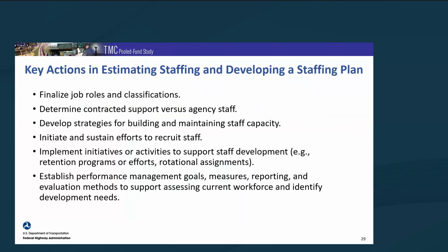Step 4 involves developing a TMS staffing plan and staffing approach. The key actions for estimating staffing needs are finalizing job roles and classifications and determining whether to self-perform in-house or outsource operations.